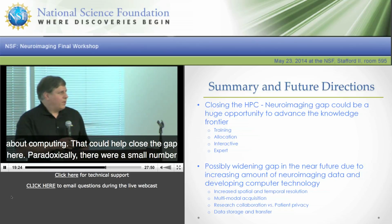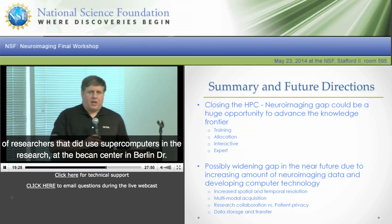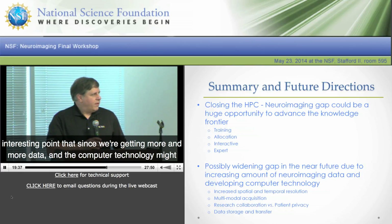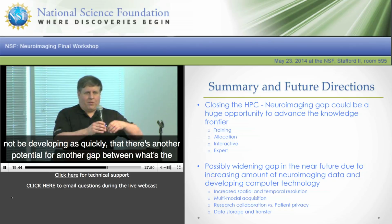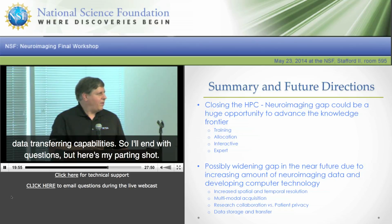Now, paradoxically, there were a small number of researchers that did use supercomputers in their research. At the Berlin Center, Dr. Petra Ritter is doing brain connectivity, and there were a few others. And they brought up an interesting point that since we're getting more and more data, and the computer technology might not be developing as quickly, there's another potential gap between the amount of data that's going to be generated and the amount of processing power or data storage or data transferring capabilities.